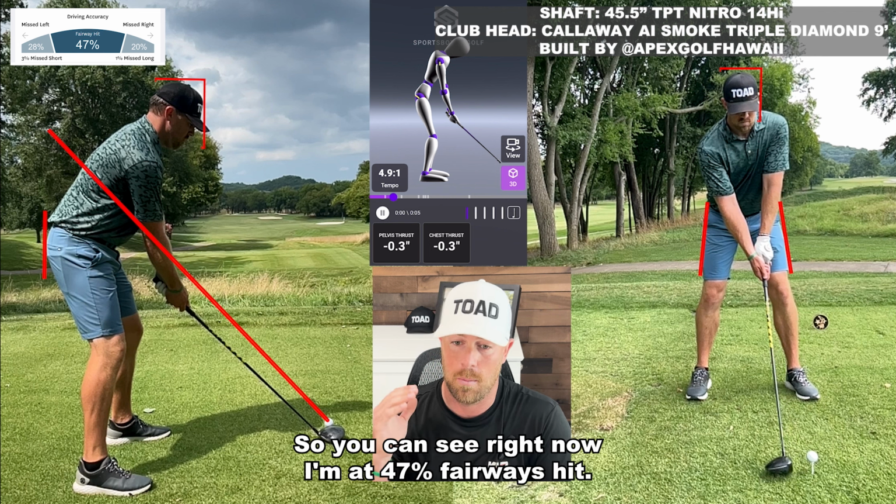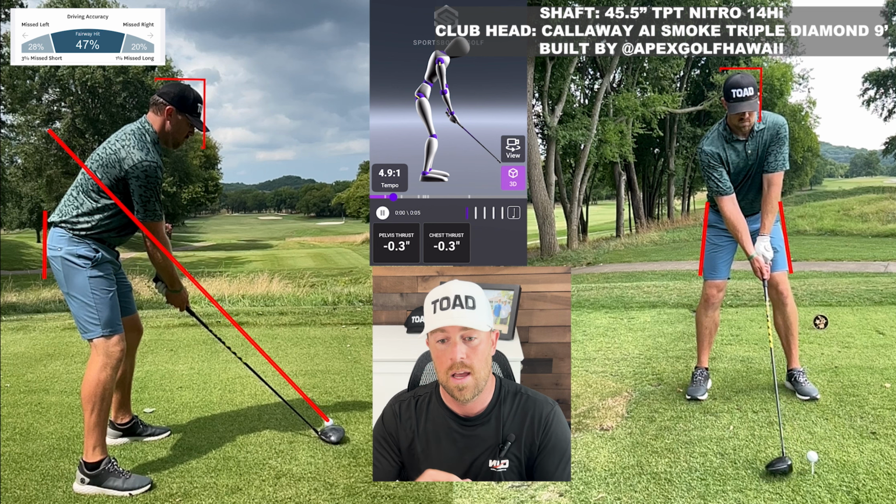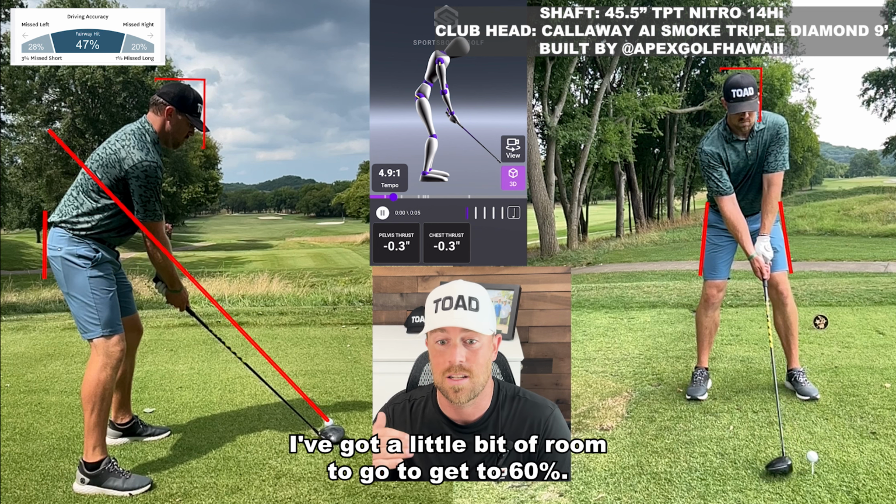So you can see right now I'm at 47% fairways hit. I've got a little bit of room to go to get to 60%.